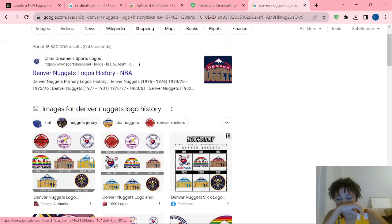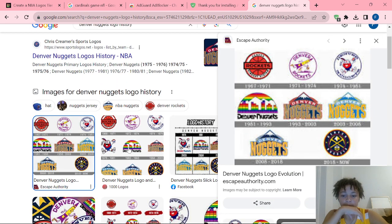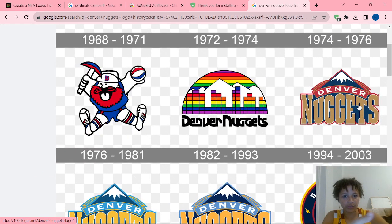I'm trying to see the one I'm thinking of. Wow, that's a really bad picture. Okay, here we go. I know this is obviously the current one. I was just thinking about this one. I forgot about this one. I like the gold colorway here, you know, for Nuggets, golden Nuggets. That's the whole point of Nuggets, no?